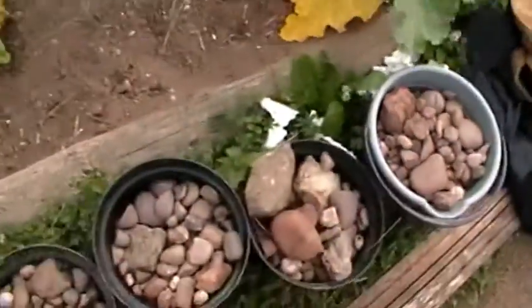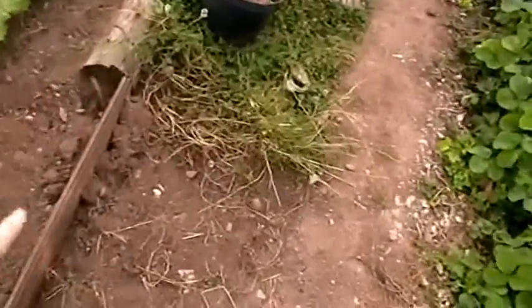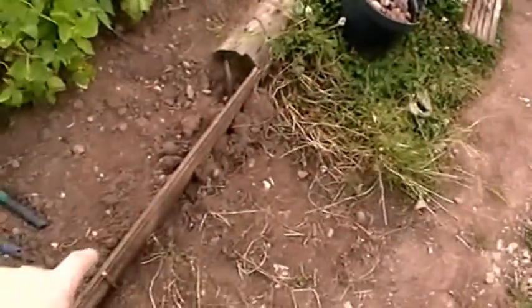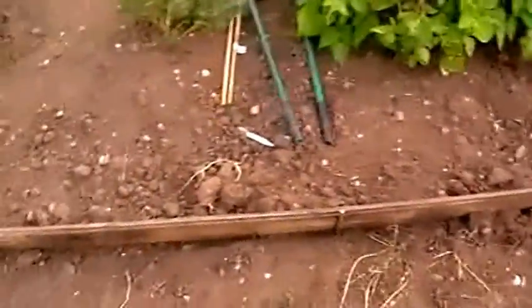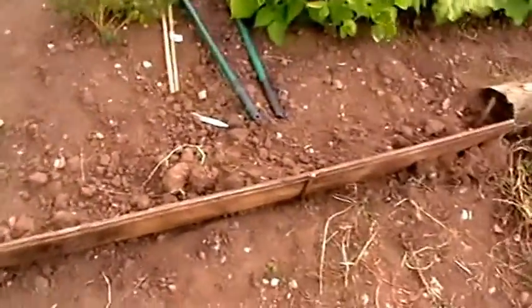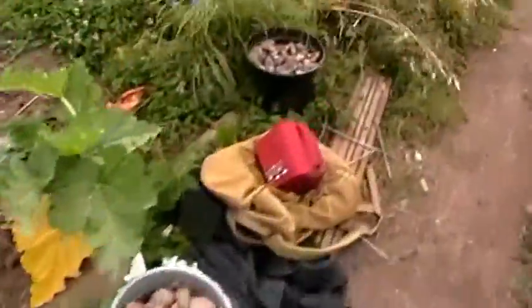What I'm tempted to do, as you see where I've got these boards going along the outside and the telegraph poles, is stack the stones up along here and make a real good barrier, and use those as a sort of decorative edging almost to the plot, because I've got so many of them. I don't know what I'm going to do with them all. They're everywhere. They're ridiculous.